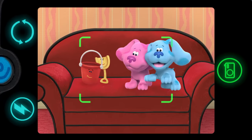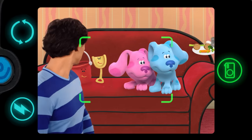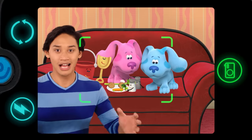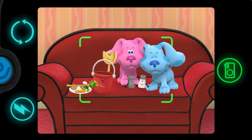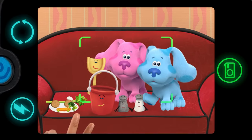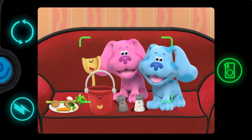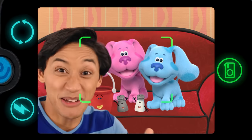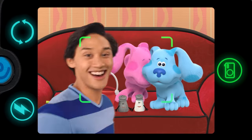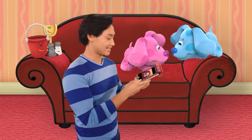Hello. Oh. It's Shovel and Pail. Vroom, vroom. And Mr. Salt and Mrs. Pepper. All right. Everyone. Yep, a little this way. Okay, now we are totally ready for this picture. Everyone, smile. All right, you ready? Take the picture. All right. Thank you. Hey, thanks. Check this out.